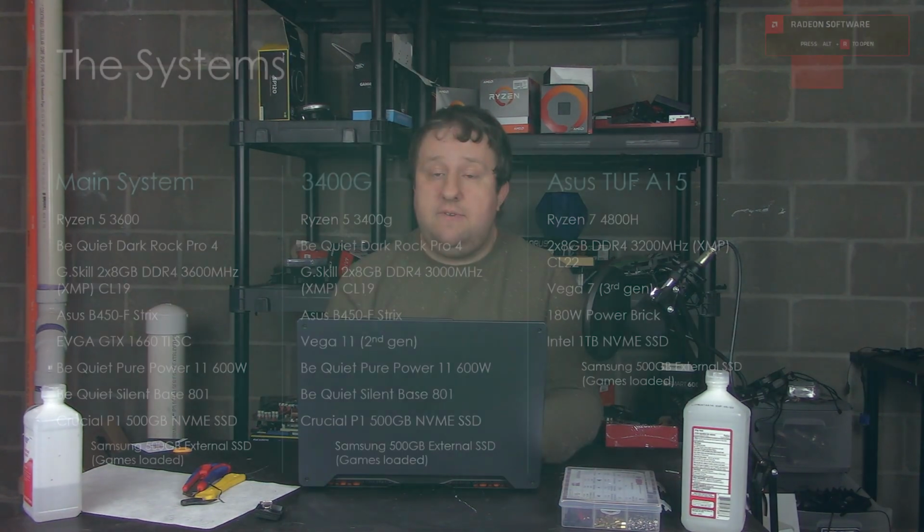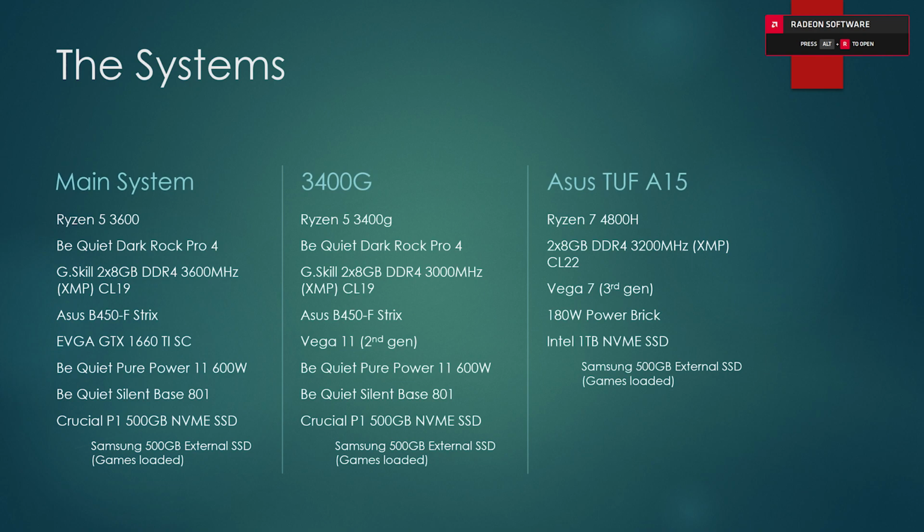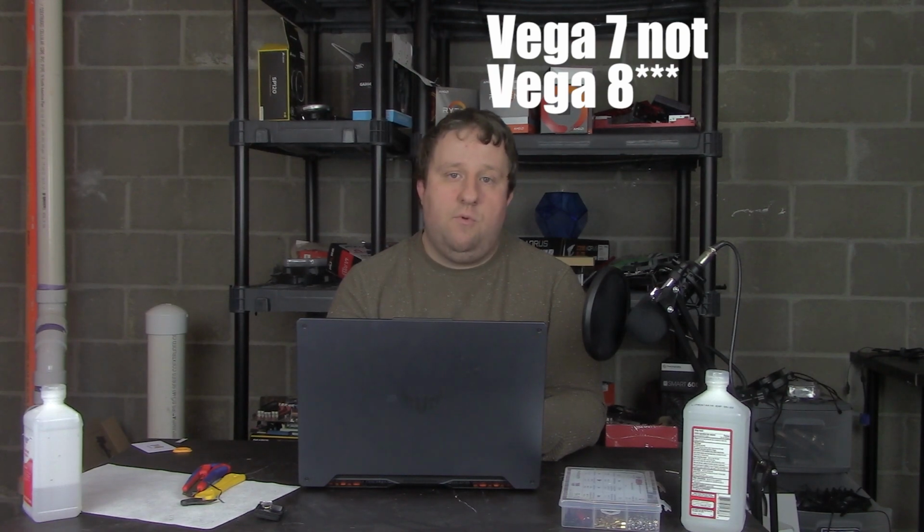So let's take a look at the performance test system. You guys know my main system, so you can see it here. The only difference from the main system and the second system we're testing is the 3400G with the Vega 11 graphics, that's the second gen. And then we have this laptop, the 4800H, 16 gigabytes of memory, 3200 megahertz, CL22, Vega 8 third gen, a 180 watt power brick, and a 1TB NVMe SSD. Do note, these tests are not all apples to apples, but I don't think it's all that important because you're comparing two completely different systems.